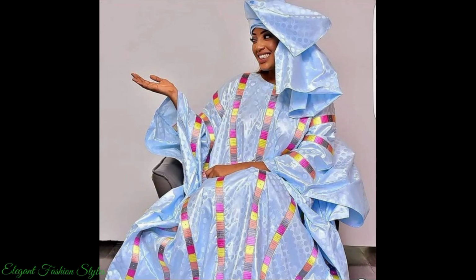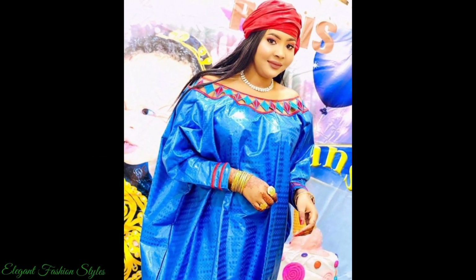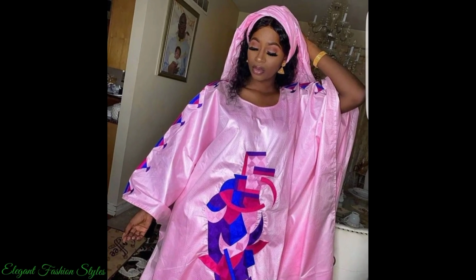Here are the latest and trending Bazin Riche Boubou styles. These Bazin Riche Boubou styles are beautiful and magnificent. The glossy shine of the Bazin Riche fabric is magnified by the flowiness of the Boubou style. The Boubou style can be worn with a head wrap for a more gorgeous and stunning look. The Boubou pieces can be accessorized with jewelry, handbags, clutch purses, etc.